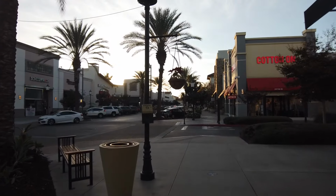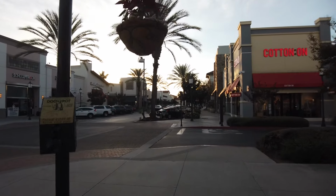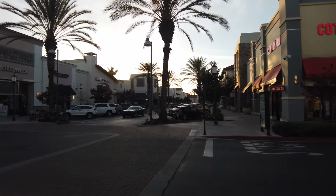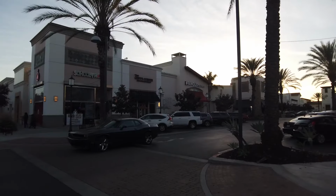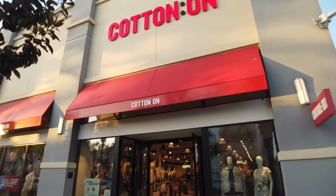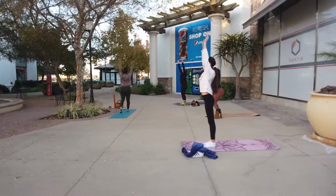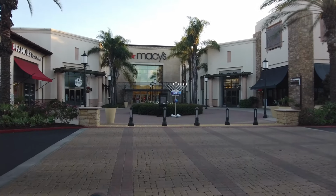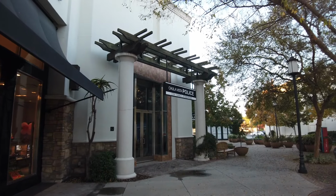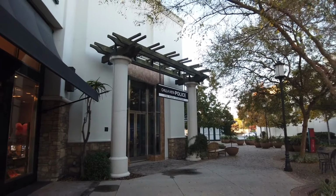So what's really unique about this mall is that cars drive through it and there's parking spots. So it almost feels like you're in a town center. There's a School of Rock here, Cotton On. This is literally like maybe the third or fourth time I've ever been to this mall. I went here a long time ago, right when it opened up, just to check it out. Got some yoga going on here. And right across the way, there's a Macy's. Get into any trouble, there's the Chula Vista Otay Ranch Police Department.